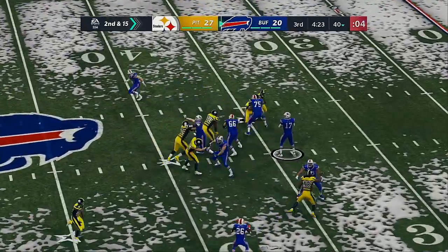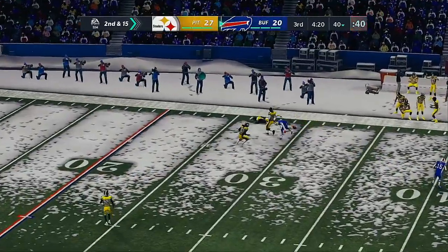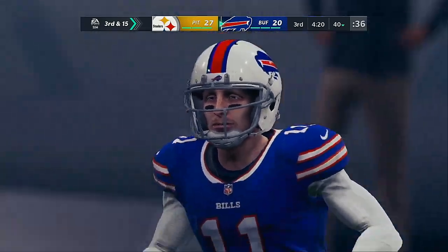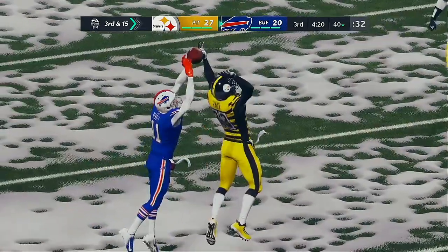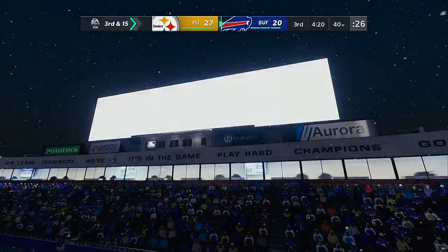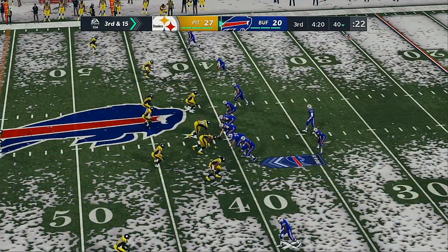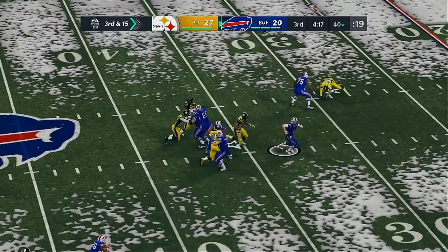From the gun, it's Allen. He's going to go deep for Beasley. And that'll be incomplete. Took a pretty good shot as he tried to pull that one in. Couldn't hang on. Third down. Well, as we get ready for third down, let's go back and recap here. The sack on the first play of this drive, that threw a wrench in what they were trying to accomplish, because they were compelled to throw the ball on second down. A running play was not in the works. And that incompletion set up another passing down here on third and long.